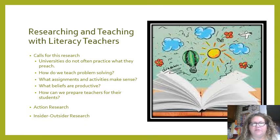And they did an action research where they actually had a literacy lab that went into a minority school. And it was an insider-outsider research. So the outsiders were the teachers that actually went into the schools and put these skills and strategies for reading comprehension and teaching children to read into action.